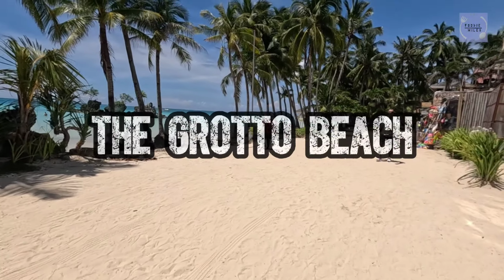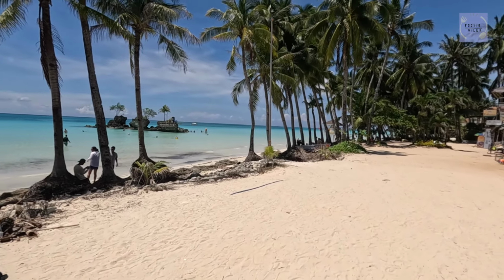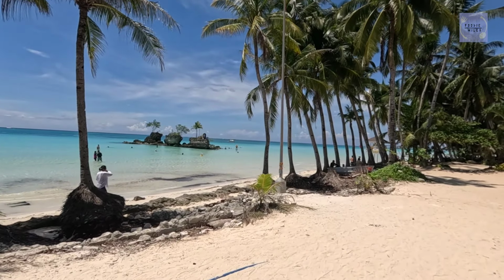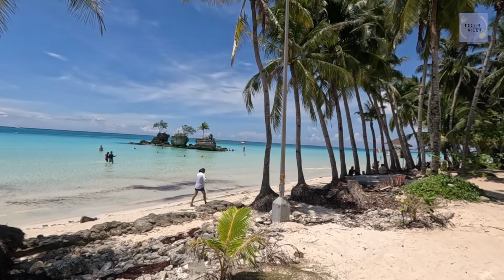At the Grotto Beach. Look at that. This small island kind of a thing here.